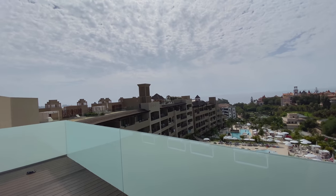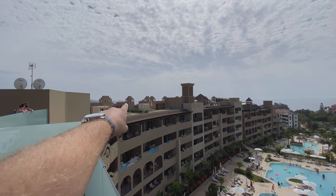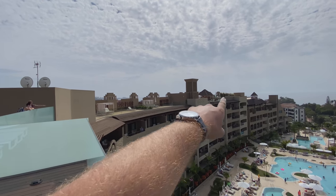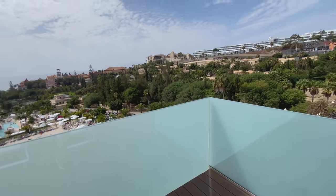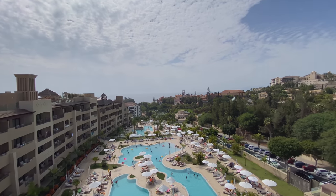And you can see just along here, these are the little spa sections I mentioned. Just as we walked along here, you could see the other side of them. They are the little private spa sections that you can book. And as you can see, everything is shaded in, so it's not like anyone can see you from any of these balconies. Everything is very private.